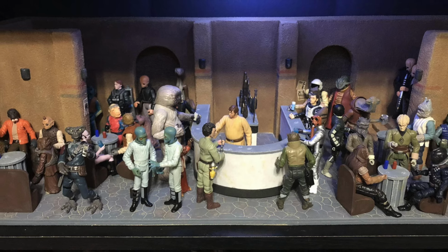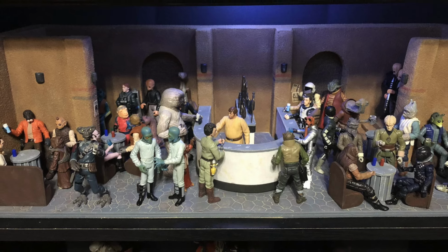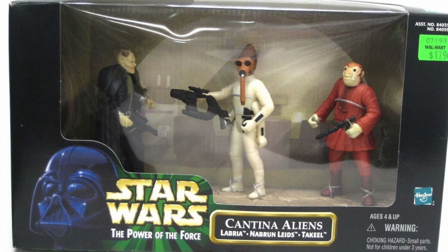All right, so transitioning from Lego back to the 3 3/4 Star Wars collection passed along from Kenner to Hasbro in '95, we definitely saw our fair share of Cantina, whether it was figures packaged with a backdrop and a bit of Cantina floor.